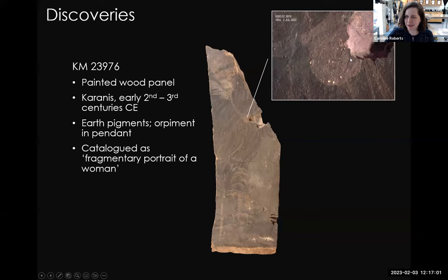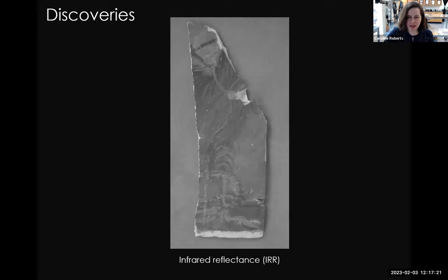But something else also appeared while we were imaging the panel that we did not expect to see. The object was originally cataloged as a fragmentary portrait of a woman. And at first glance, the painting sort of looks like it could depict hair. But when we looked at the panel under infrared light, it became clear that that is not what we're seeing. There's actually a body here, and maybe a neck and legs. And if you look, the legs have talons. So this is a bird of some kind. If you look even more closely, you can sort of see this kind of curved shape that we think it could be a wreath.